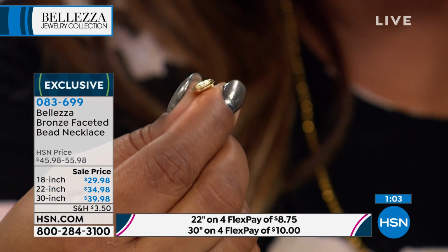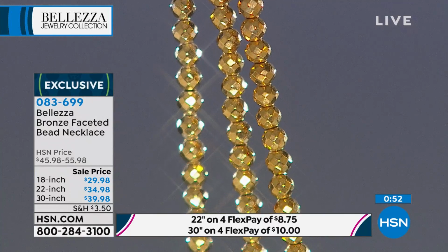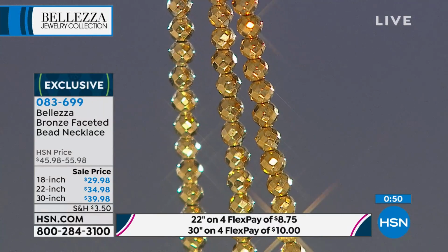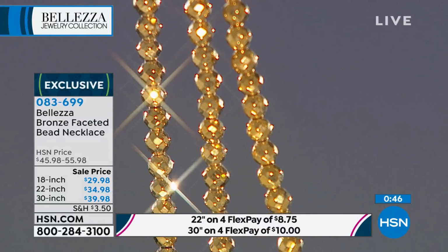And certainly $29 for the 18-inch, and of course the flex pay goes from, I think, $6 to $10 if you're getting the 30-inch. Kind of makes it possible to get all three. Yeah, that's what I was saying. Otherwise, if it were several hundreds, it would be very expensive, but not tonight.